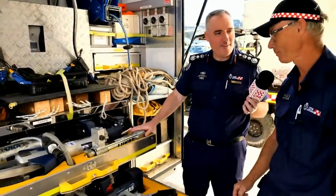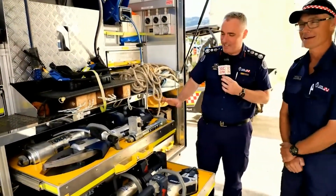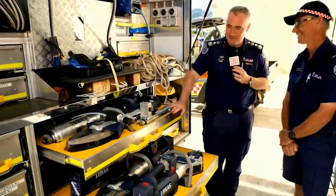Figured out the answer. If we're 3.5 metres underwater, we've got to use these ones, because these only go to 3 metres. And I'd suggest if you're 3.5 metres underwater, you're in more trouble than Batman.